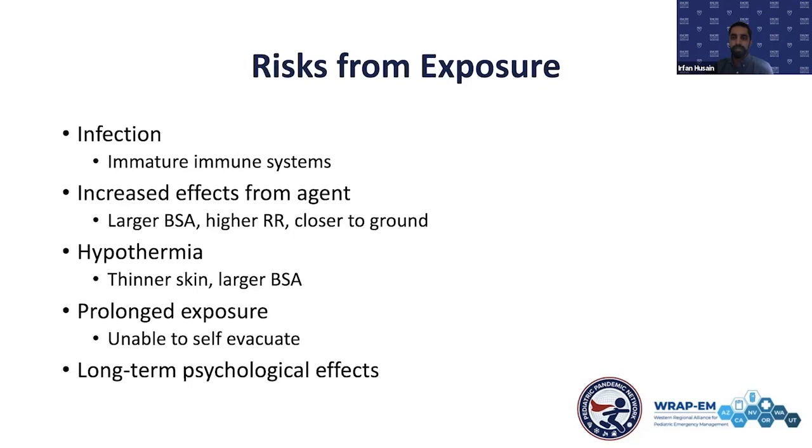So children have unique anatomy and physiology that can lead to increased vulnerability during a CBRNE event. Here's a summary of the risks that you can expect due to those anatomic and physiologic differences. So given children have a less mature immune system, they may be at increased risk for poor outcomes from serious infections. Children also have a higher surface area to mass ratio, making them more susceptible to heat loss or hypothermia, as well as contact toxins. Thinner skin increases the risk for dermal absorption of toxins. Many airborne toxins are also denser than air and settle closer to the ground, increasing exposure.